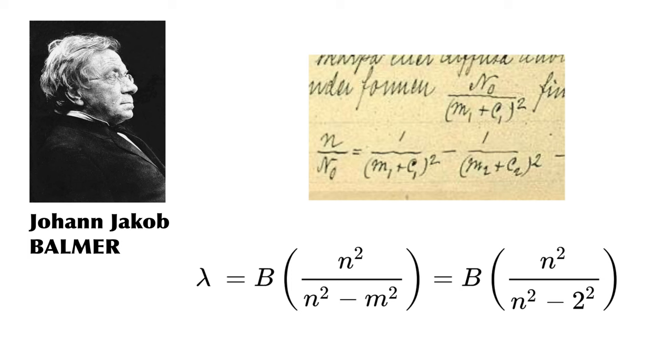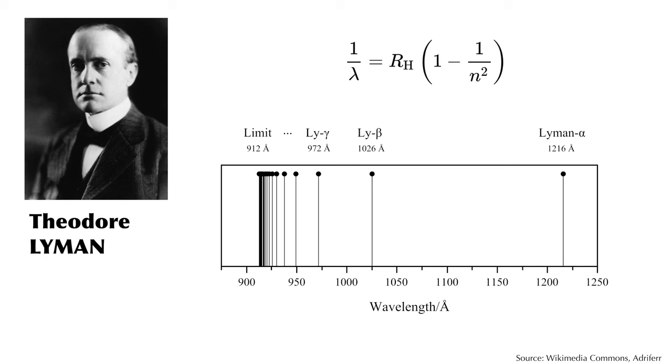A bit later, resourceful people even managed to piece together mathematical formulas that would correctly describe these spectral lines. But these were purely empirical, purely a description of what people saw, not an explanation of what was going on. So if anything, that only deepened the mystery behind the spectral lines.